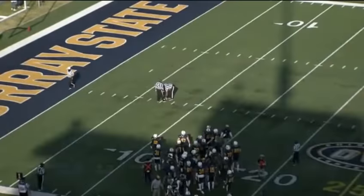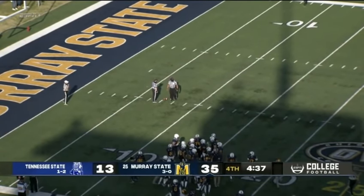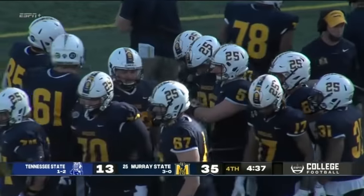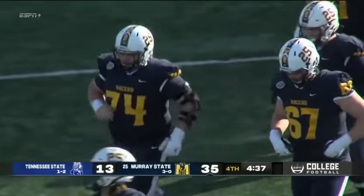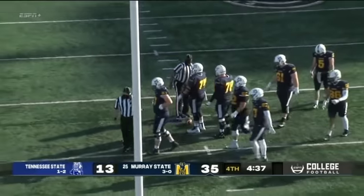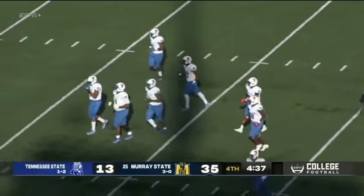We get down here to the goal line on defense, and we come up with stop after stop, from the first drive, which, again, ended up on a botched snap for a field goal, to this drive here that really sealed the victory, in my opinion, for the Racers. Again, they continue to find ways. They play smart football. They play good defense. They play good offense. And all of a sudden, we find ourselves, regardless of what the statistics say, ahead 35-13.